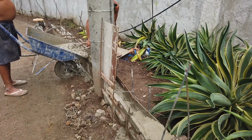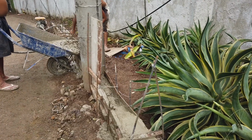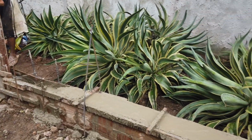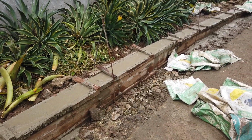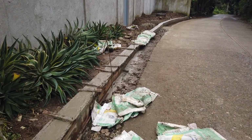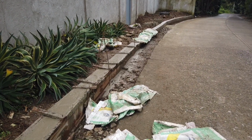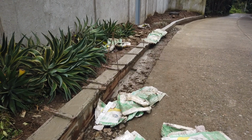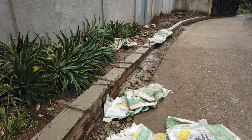So here we're almost there, I believe, and we're just gonna be filling up this last bit right to the brim. So it's all gonna be done tomorrow, and we'll start cleaning up again like we did on the first side. So hopefully that stops those lorries or trucks from making a turn over here and almost smacking on my wall.